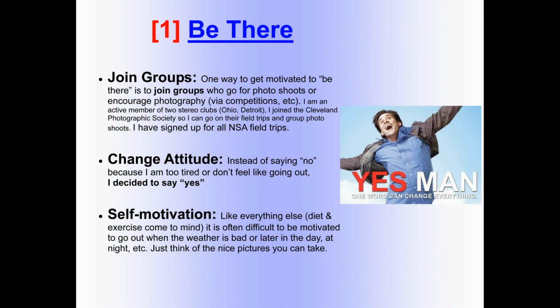So I went there, and I'm glad I did, for three reasons. I took some great pictures of the butterflies. I put together a sequence that I entered in the PSA sequence exhibition, Photographic Society of America, and I won second place. And most important, in the process of creating the sequence, I learned quite a bit about this very interesting natural phenomenon. So if you have a hard time being there, I have some tips for you.